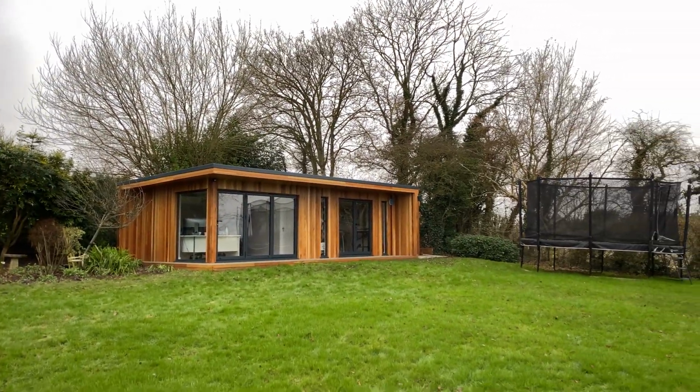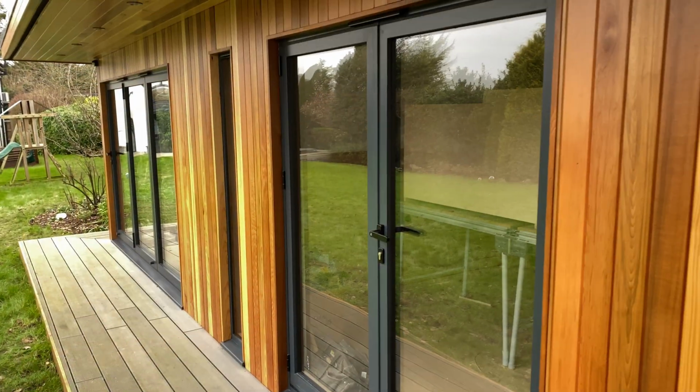So this garden room has been split into two sections. Effectively, we've got the home office on one side, and we've got an internal dividing wall with a door, which the client can then use to access his workshop area.